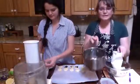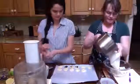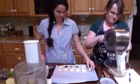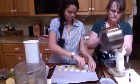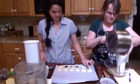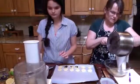Okay, so all I need here is an infusion. And now I'm going to put the infusion with the pine. See if I can get the pine needles to come out. In here. Oh, it smells really good.